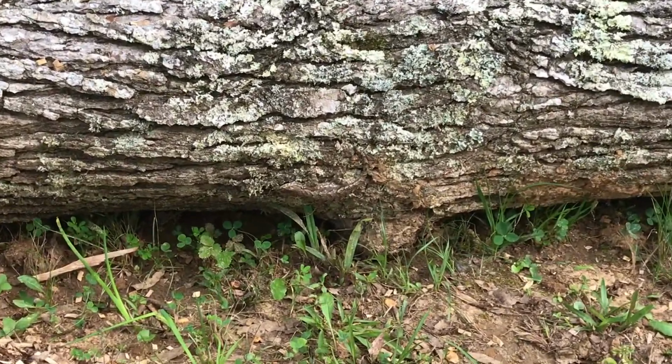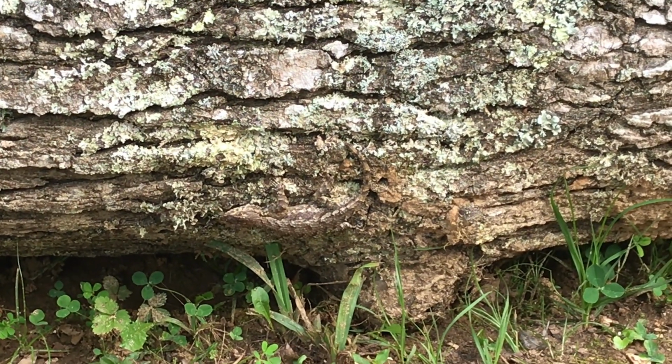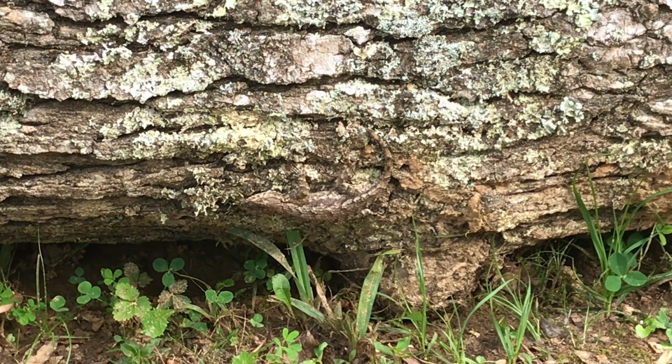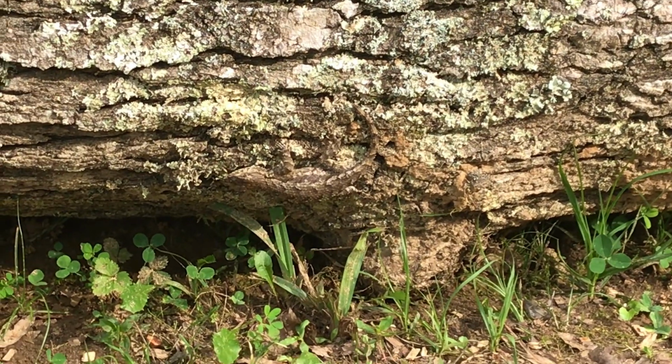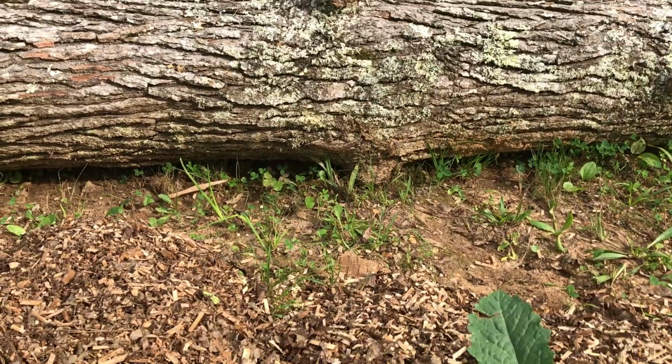See? His little feet and his tail. Doesn't he look just like that tree trunk? His little eye moving. Isn't that awesome? That's so cool. It's a lizard. There's your camouflage in action, kids.